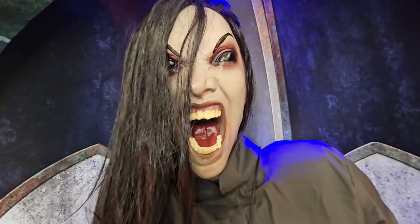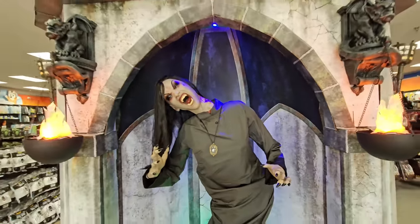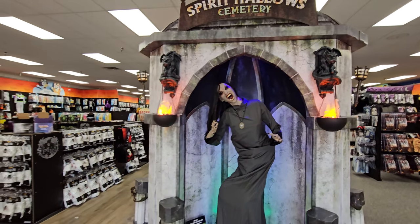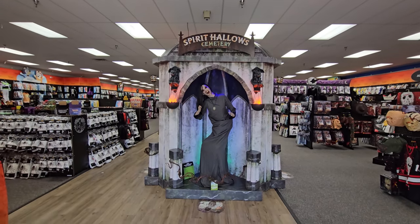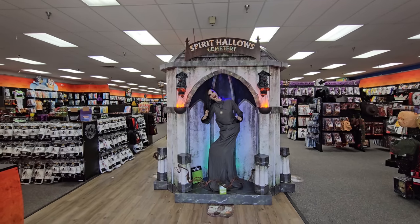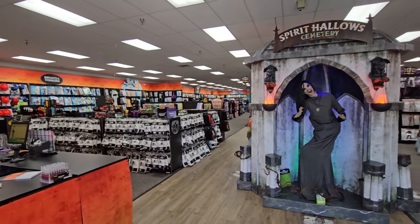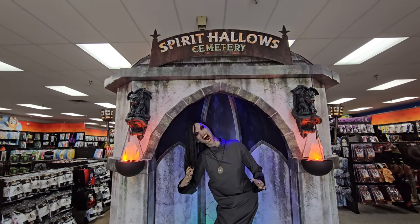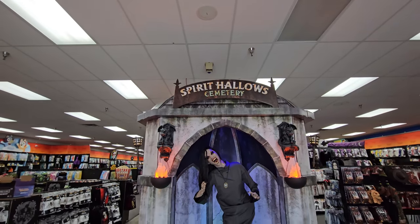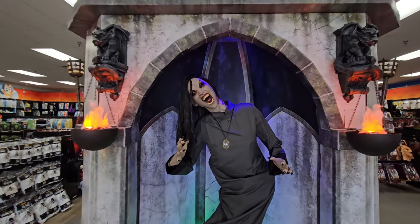Come on, Widow. You gotta love the Widow, guys. And let's just take a minute here to look at the setup. This is a little different setup walking in the door here, but it looks totally awesome. They have done a great job setting up this store. We got the Fire of Death. We have the Gargoyles of Death, the Spirit Hollows Cemetery of Death, and the Widow of Death.